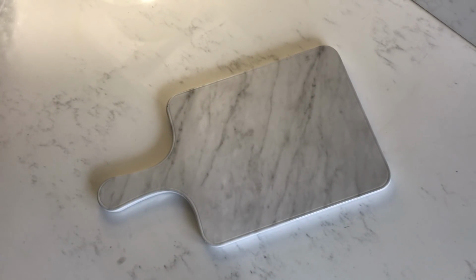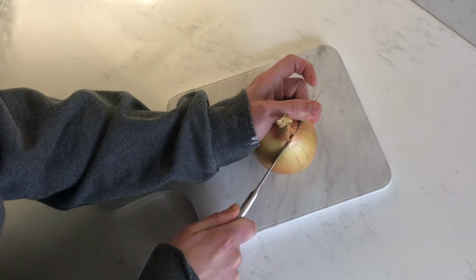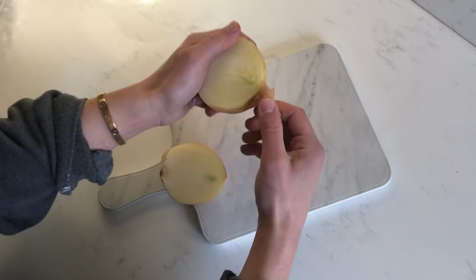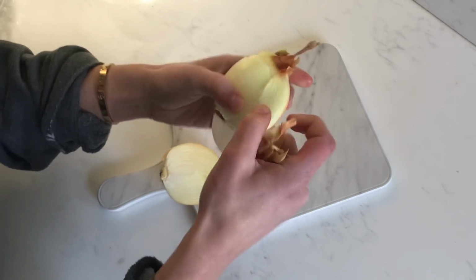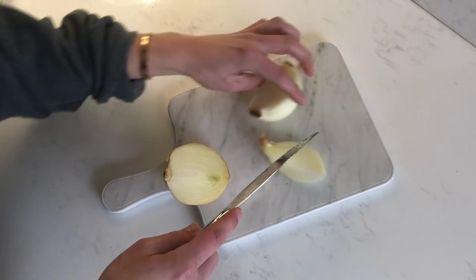Did that make sense? So today we're going to actually use a Home Chef option. Home Chef is a home delivery food service, but it's super easy to do also on your own. So first we're going to prepare our baking sheet and preheat our oven to 400 degrees.